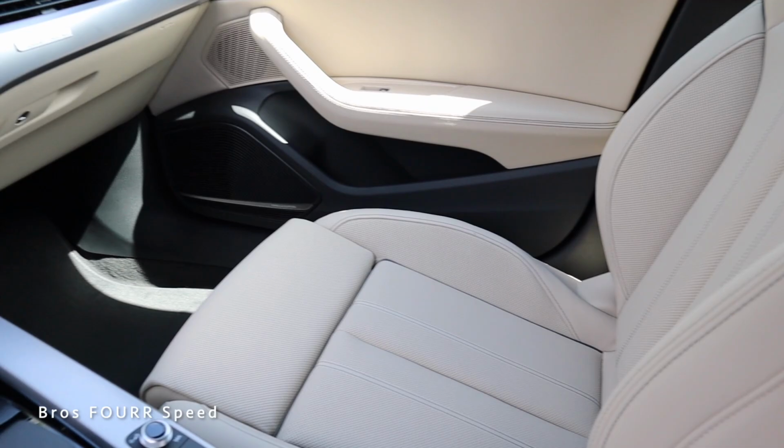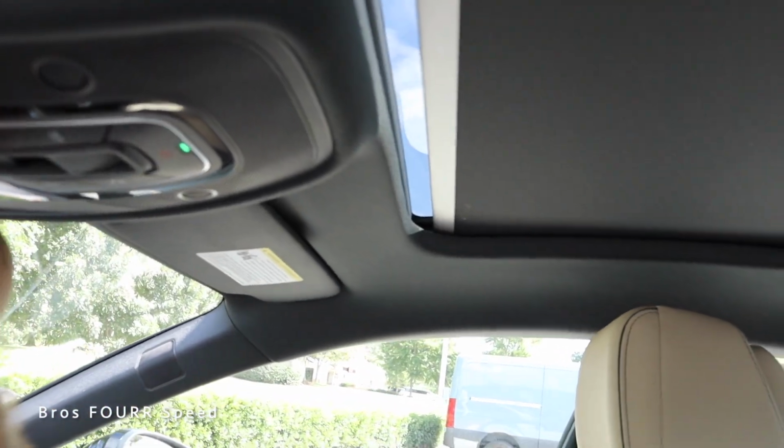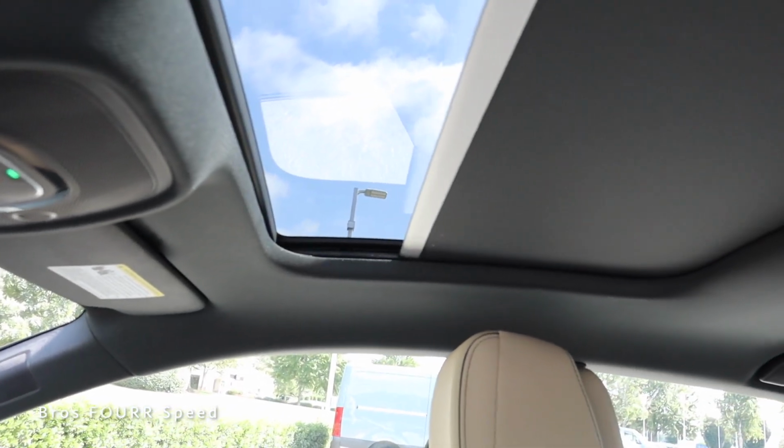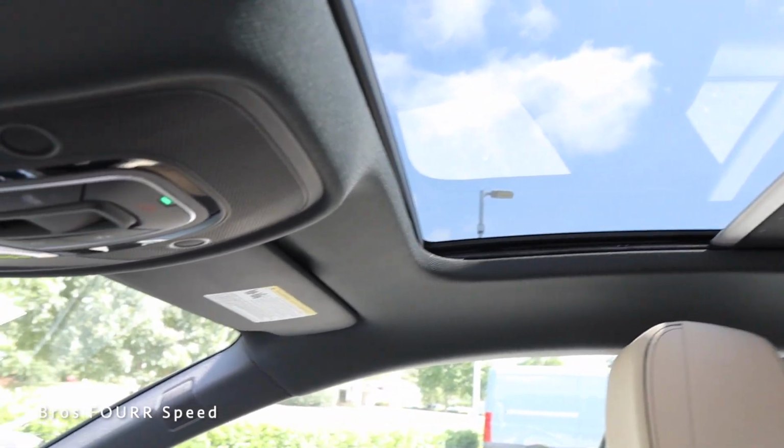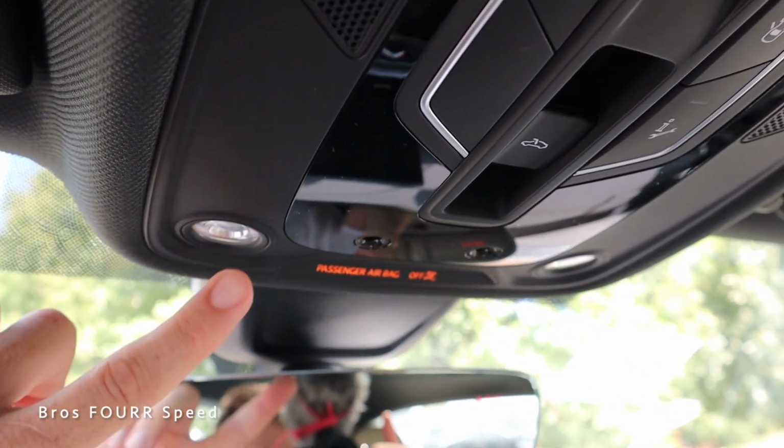Definitely a great combo against the exterior black. And with the sunroof up top, that adjustment is right in the middle. So you can click on that to open up the sunshade and then further open up the rest of the sunroof. There's some call buttons on the back side too, and this even has touch sensitive dome lights.